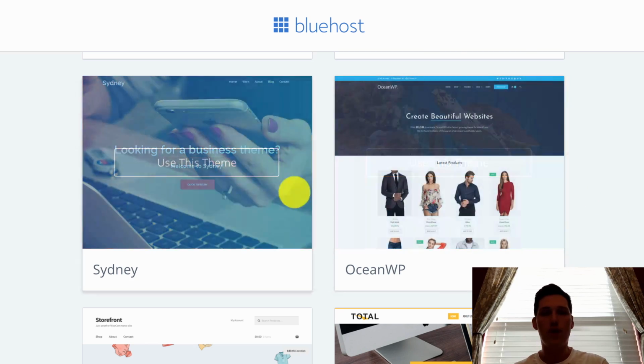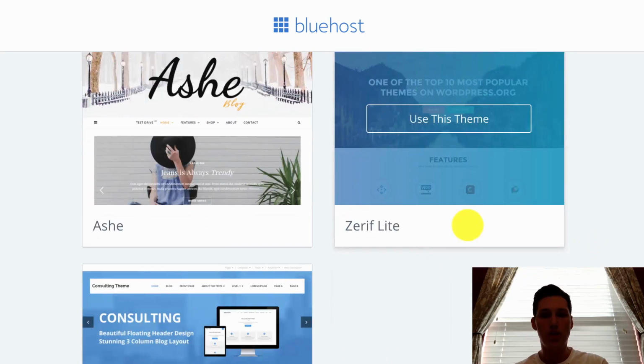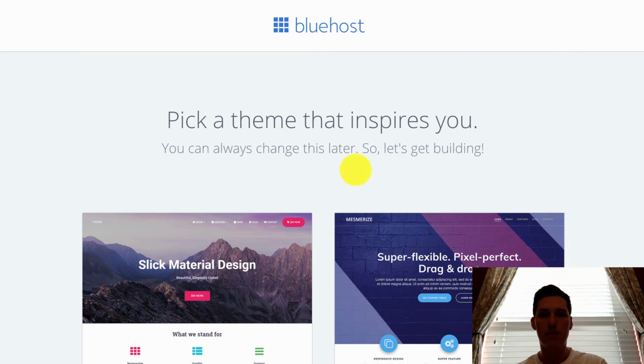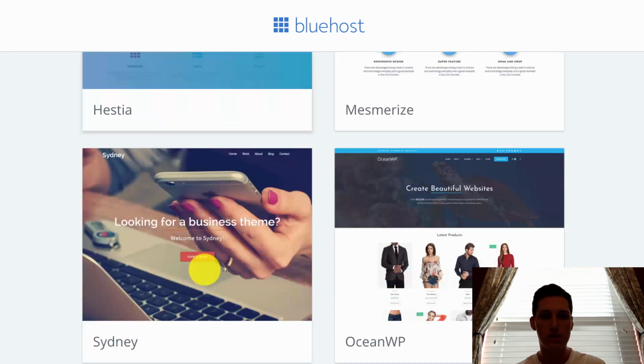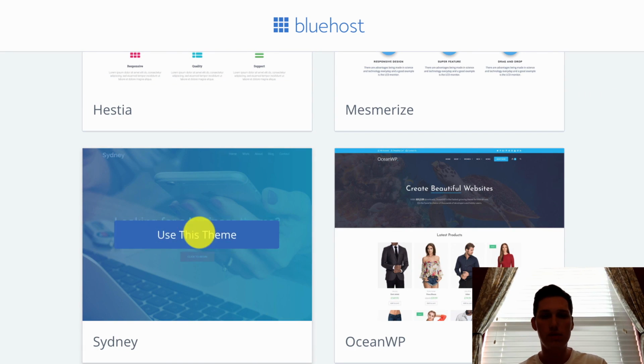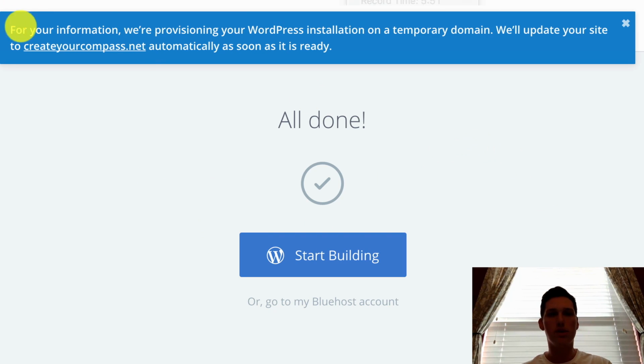Now, if you want, you can actually pick a theme right from here that you'll use on your WordPress blog, or if you want to skip it, you can always pick one later. But I'll just go ahead and pick one for now. Let's go with this one, the Sydney theme. So we'll hit use this theme. And now they're going to go ahead and set up WordPress for us right away. All right, so you can see it's all done, and now we're ready to start building our website. So let's go ahead and click Start Building.